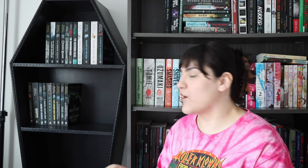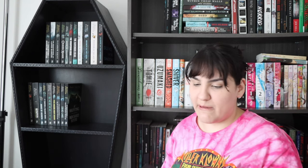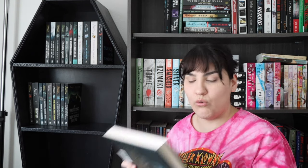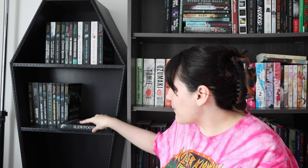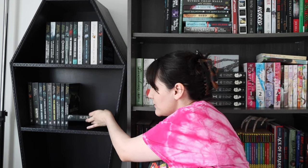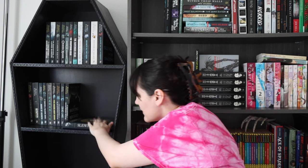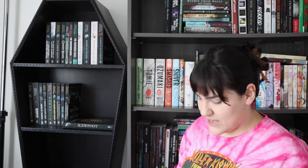I'll have to move the camera a bit so you can see the rest of this bookshelf because it's kind of cut off. So for this section right here, I think what I'm going to do is put some of my favorite hardback horror books in this spot. So right here, I'm gonna try to fit Slewfoot. It's kind of a tight squeeze, I'm not gonna lie to you, because Slewfoot is kind of a large book. So I'm gonna just stick it right here.